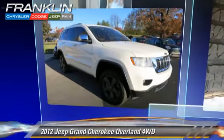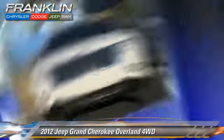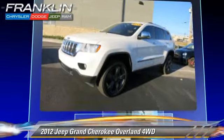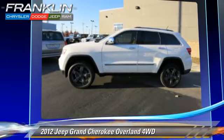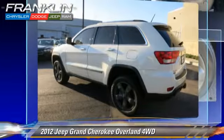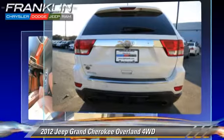The 2012 Jeep Grand Cherokee Overland. Powered by a 5.7-liter V8 engine with an automatic transmission, this vehicle, with fewer than 55,000 miles on the odometer, gets up to 18 miles per gallon.